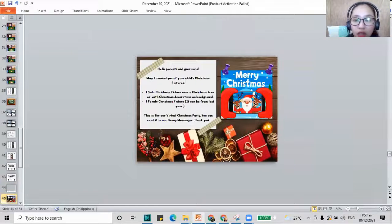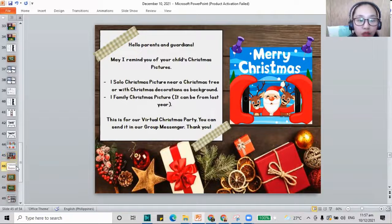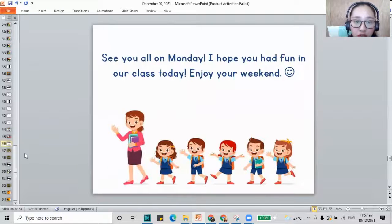And just a reminder, for those who did not pass yet the pictures for our Christmas party, please send it in our group messenger, one solo Christmas picture near a Christmas tree or Christmas decoration background, and you have one family Christmas picture.